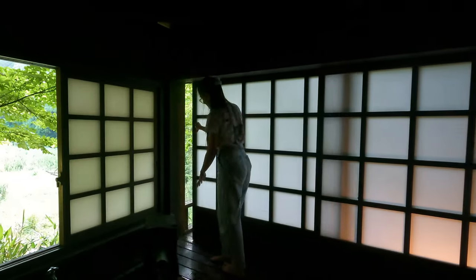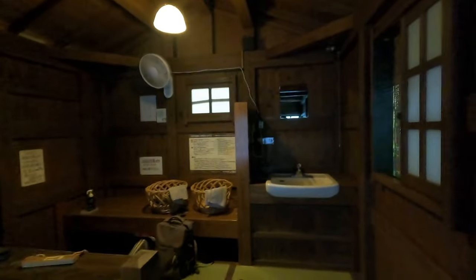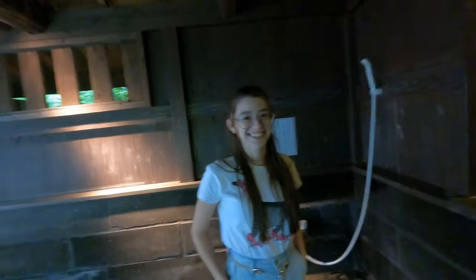This whole place can be closed, so it can be just a private onsen. And then we have a bath here. And there is a place to change, and then to do stuff. Yeah. This is great. I think we're gonna just wash our bodies and stuff with the windows closed, and then when we end, I'm just gonna open the window so that it's really nice to see outside and stuff.